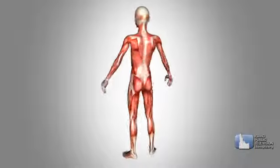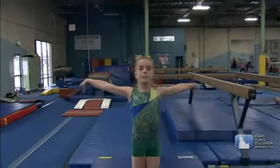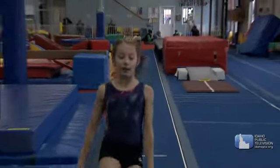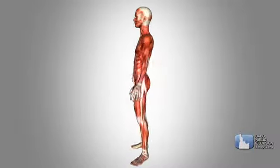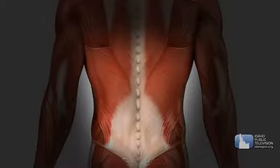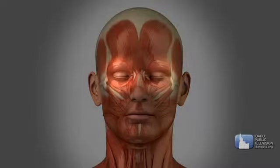You have three types of muscles in your body. Skeletal muscles help you move. Smooth muscles help you eat and breathe. Cardiac muscles help your heart beat. You have about 650 muscles in your body, and they come in all shapes and sizes. Some are wide sheets of tissue, like the muscles in your back. Others are circles or triangles.